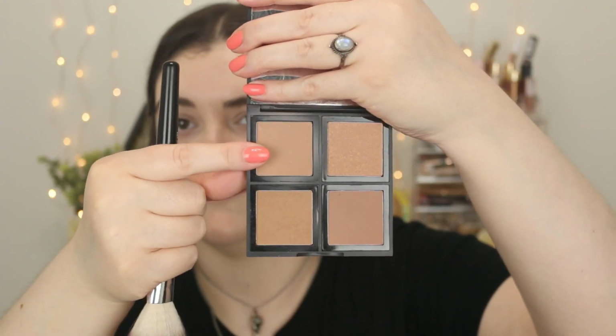So for bronzer, I'm going to be using the e.l.f. Cosmetics bronzer palette in the shade Bronze Beauty. I'm first going to start off with this shade, which is my favorite. I've hit pan on this many times. This is not my only palette that I've had.